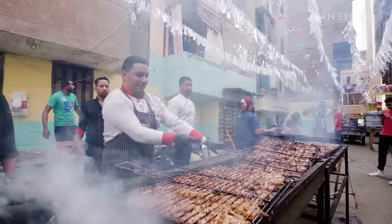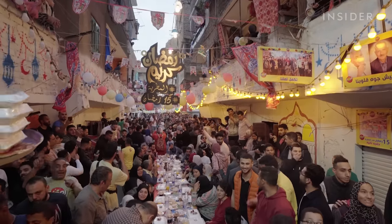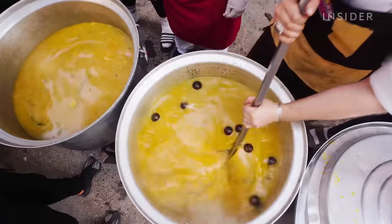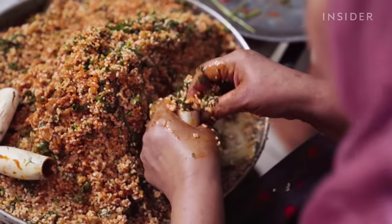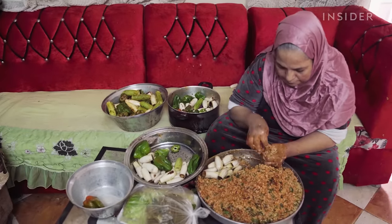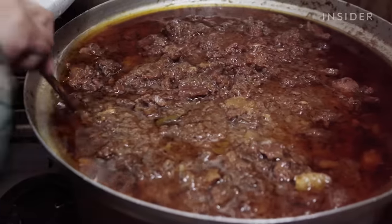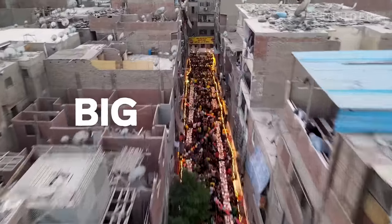Prepared in the neighborhood of El Mataria in Cairo, this is one of the largest iftar meals in Egypt. On the 15th of Ramadan, the evening meal for breaking the day's fast is cooked entirely by volunteers. But there is no way all this food can only be cooked on the streets. We'll be visiting chefs Hamed Akram and Mohamed Ibrahim and the women preparing traditional homemade dishes to see how they prepare this iftar in such big batches.